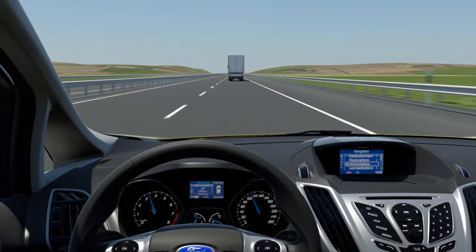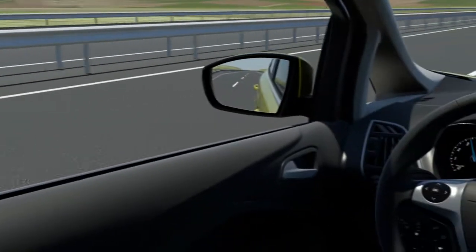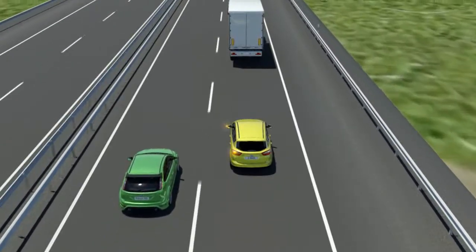Almost everyone has had this experience. You want to change the lane. You indicate, you look into the rear mirrors. You turn your head, the lane seems to be free, and you start to do the lane change maneuver.